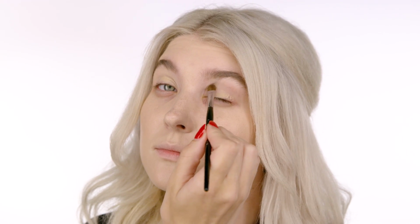The other reason I'm doing this before anything else too is this helps to even out my lid. It helps to get rid of any colors or discoloration that I have on my lid, since you can see veins and sometimes my lids get a little bit darker.